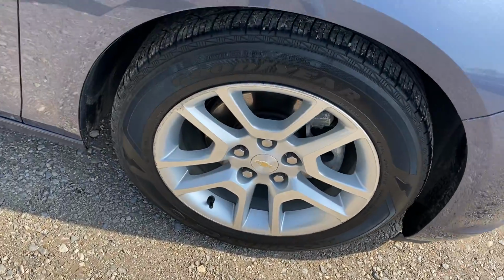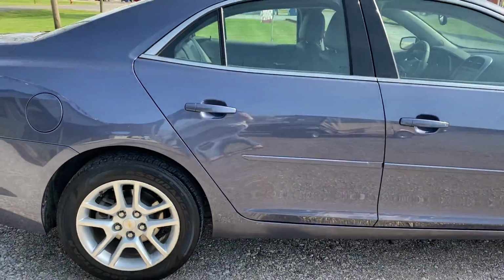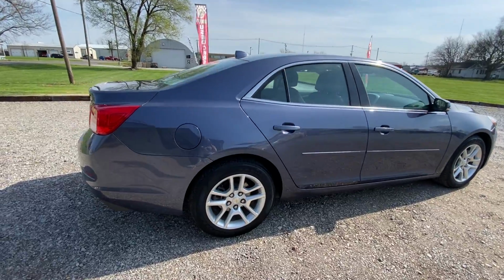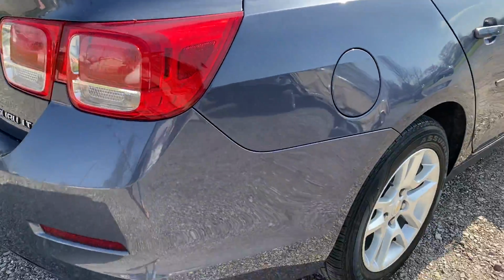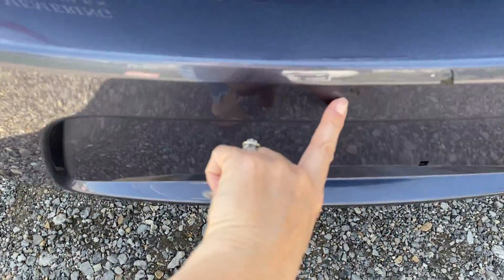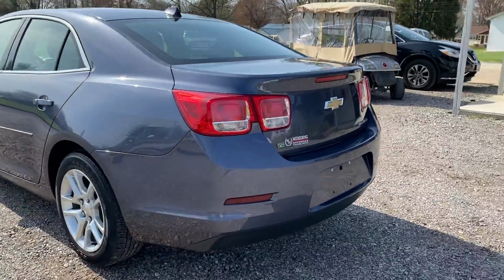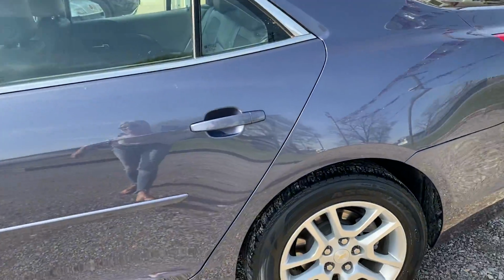The rims have a little bit of road rash on them. Got a little scratch here. Small little ding here. Some scratches on my bumper. Look at the back.